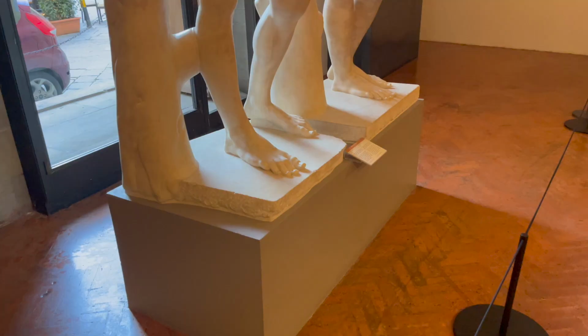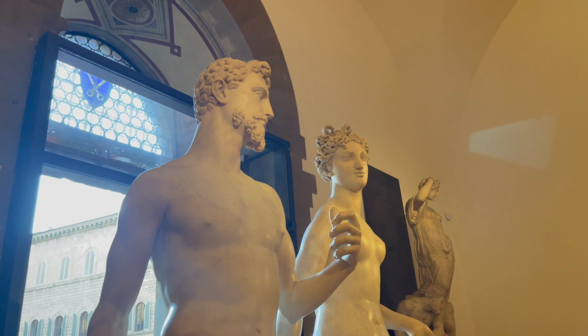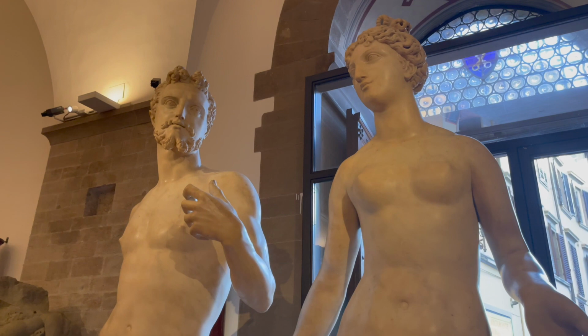Adam and Eve by Baccio Bandinelli, sculpted in 1551. A very underrated sculptor, overshadowed by Michelangelo throughout his life and hated by most of his contemporaries. This statue of Adam and Eve were commissioned for the Florence Cathedral but never made it there due to their graphic nature.